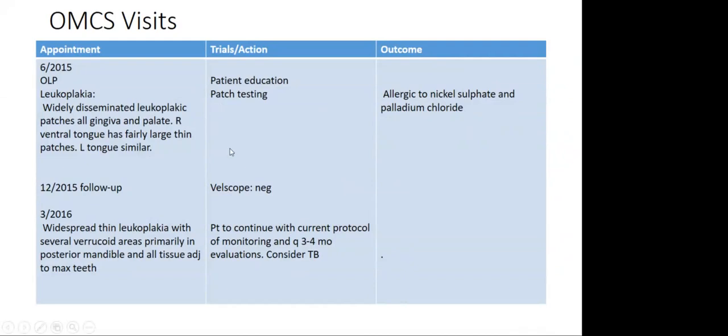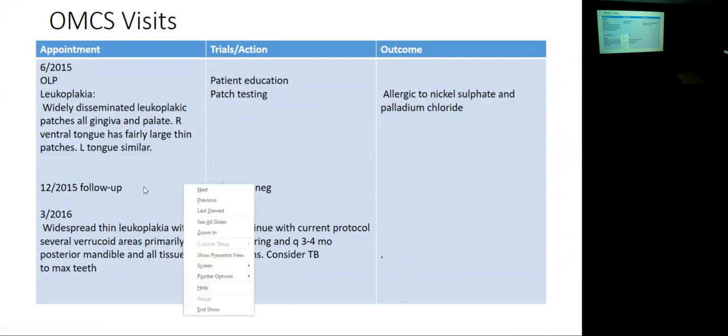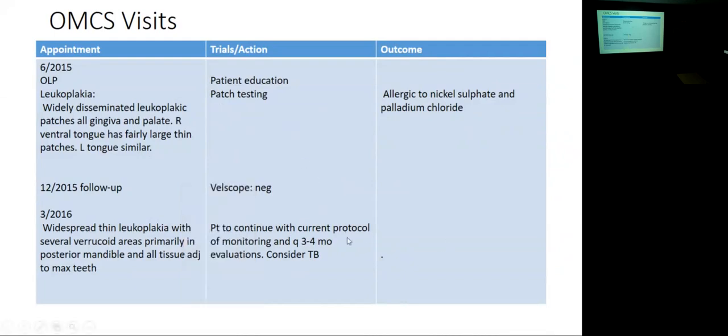She had a lot of leukoplakia, really, not the reticular striae that you see in lichen planus or the atrophic erythematous stuff that you see, but really leukoplakias. Again in December, and then again in March, when I see patients with a lot of leukoplakia or patients with a fairly heavy presence of oral lichen planus.